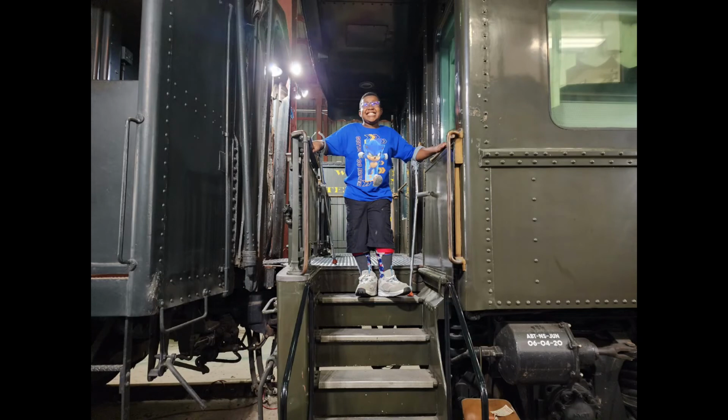So there's a lot of history in this museum. We'll go through the full train. We'll look at model trains. We'll look at some buses and some of the southern buses that show the colored versus the white people. So stay tuned.